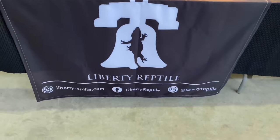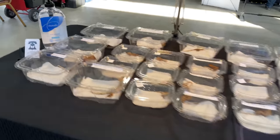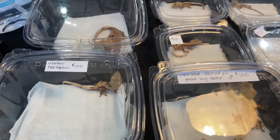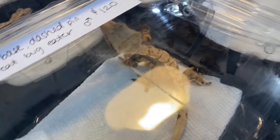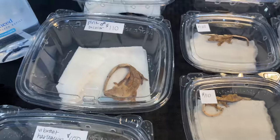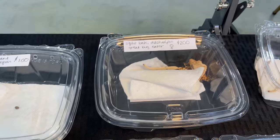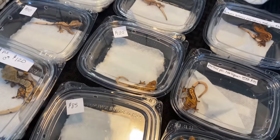Over here, we've got Liberty Reptile. They are on Facebook and Instagram. Got some really nice crusties here. I like this one here. It's hard to get it with the light, but it's really nice. Some nice little babies.